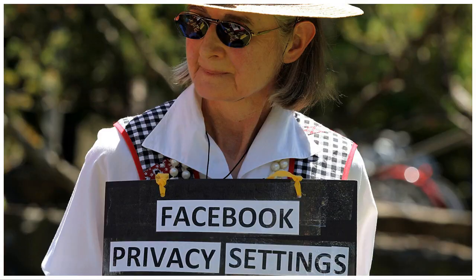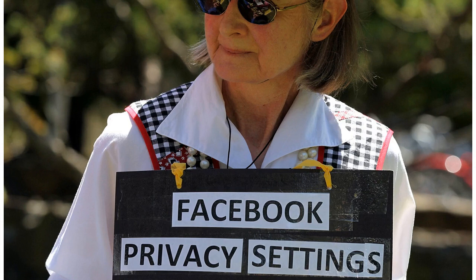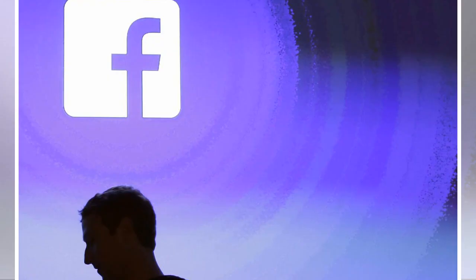Guedon of the group Raging Grannies holds a sign as she protests in 2010 outside of the Facebook headquarters in California. Privacy advocates say it's too difficult to fully protect your privacy on Facebook. Justin Sullivan/Getty Images. The recent revelations that personal data from about 50 million Facebook users were used by a data analytics firm working for the Trump campaign are making a lot of the social network's users uneasy. Some are wondering if there's a better way to limit who can access their personal information.